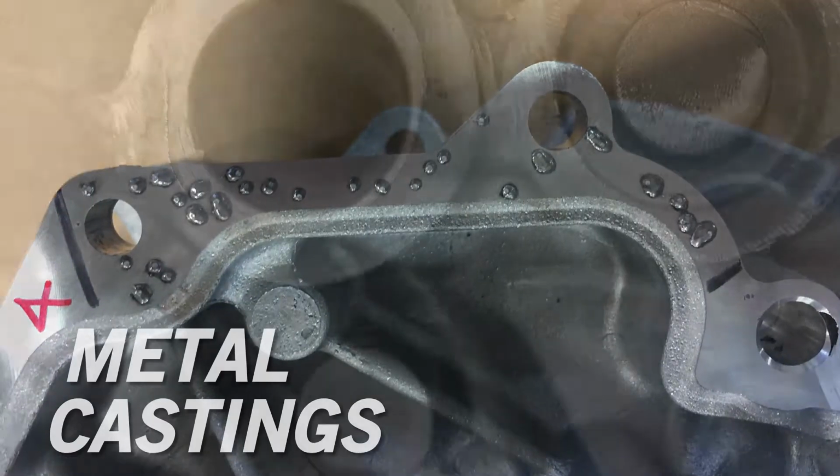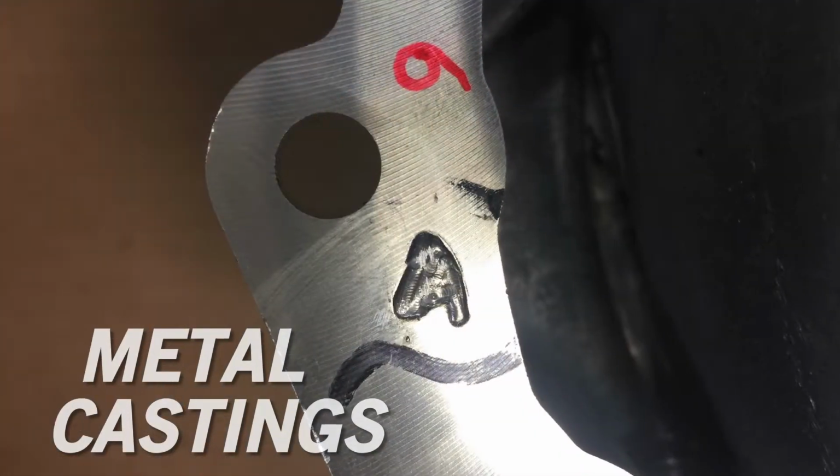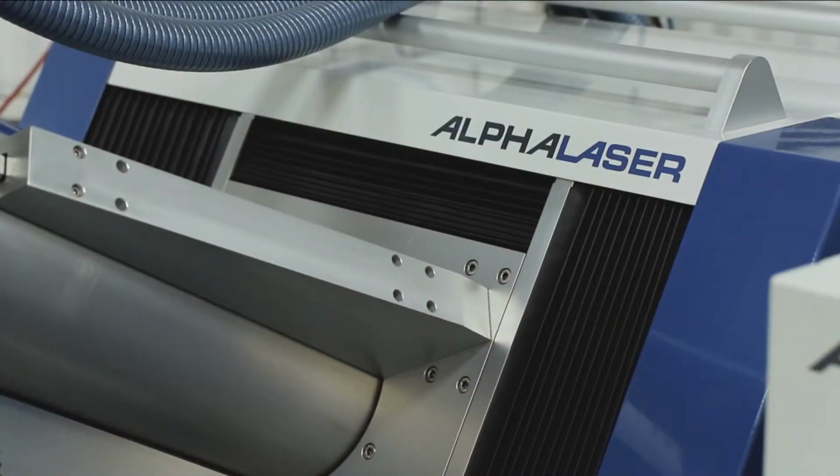In metal castings, pores, cavities, leaks, or cracks are common defects. With an Alpha laser, the repair process can take seconds.